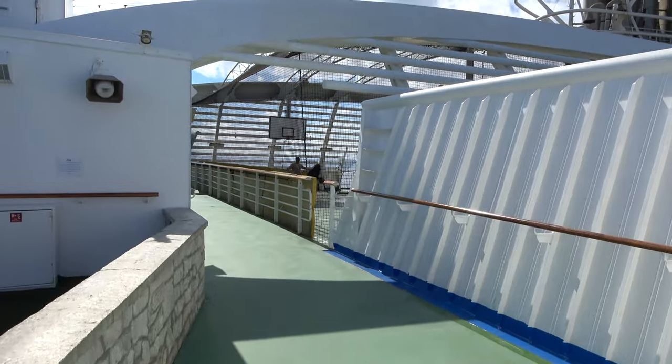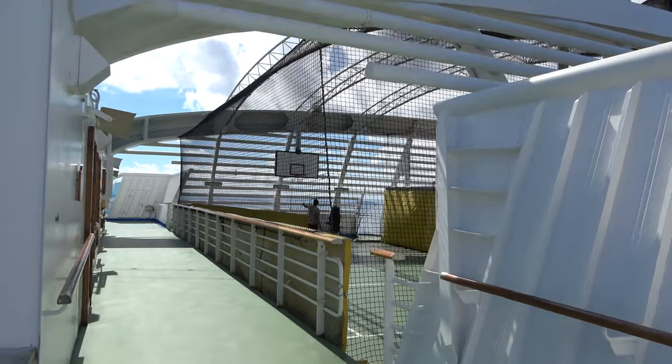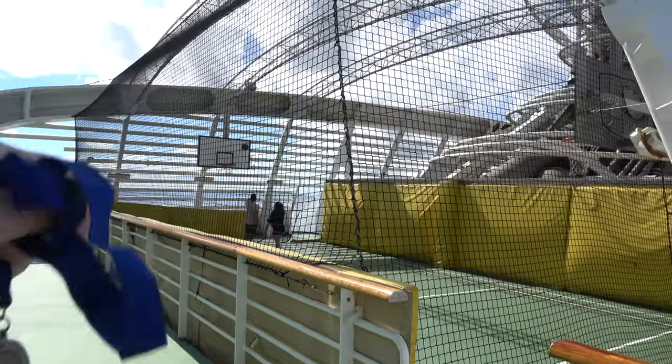They also have a basketball court, which they use for a whole bunch of different things. And shockingly, guys, I know this will surprise you, it surprised me. I actually just won a shoot-around competition, so I got a medal.